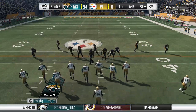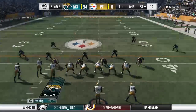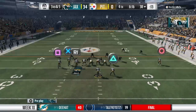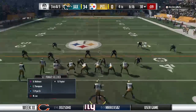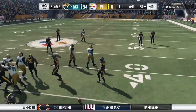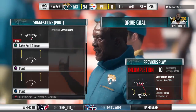The Jaguars on 3rd down. They've been okay, 2 for 3 thus far. This will be 3rd and 5. Now Mahomes. And that is incomplete. Well, we're not playing 3 yards in a cloud of dust football anymore.